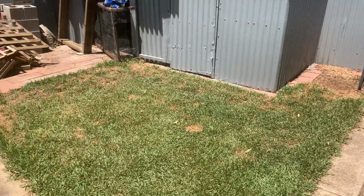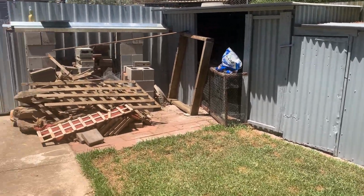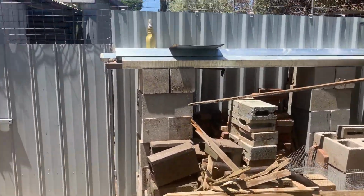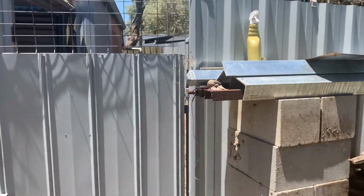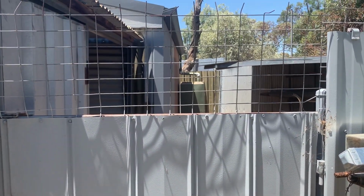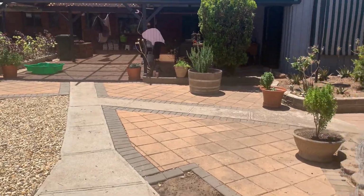Okay, so we have the dog's lawn, little wood shed, pile of stuff as you do, the chicken shed. You can actually see Chris has put the tank in there, connected it all up, so that will water the chickens when they come sooner or later.